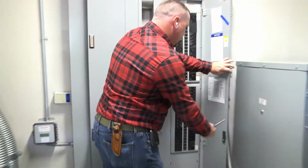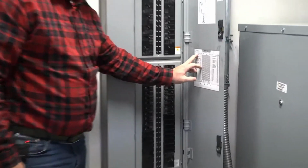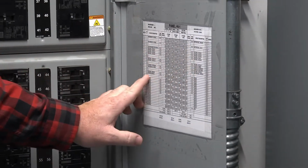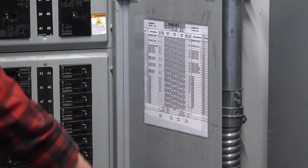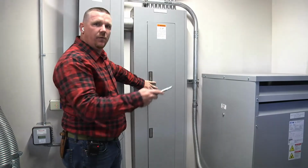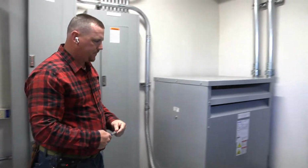And then the panel schedule here shows you all the heating, the VAVs, the HVAC equipment, and it's all being fed from this panel. And then I'll take you over to show you the low voltage panel.